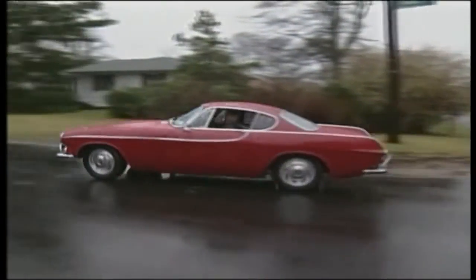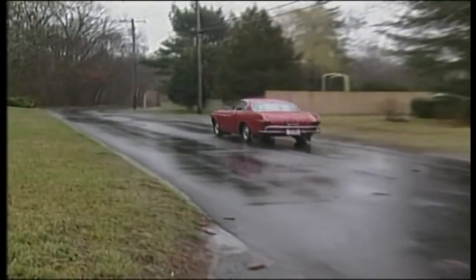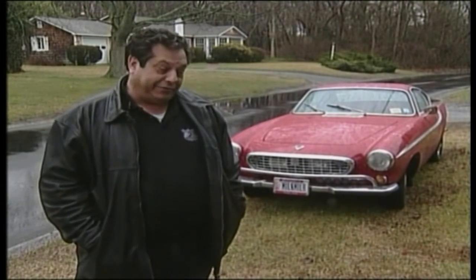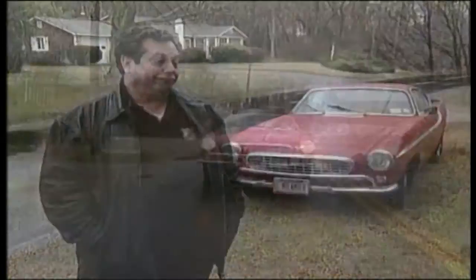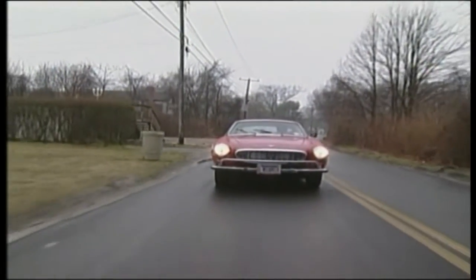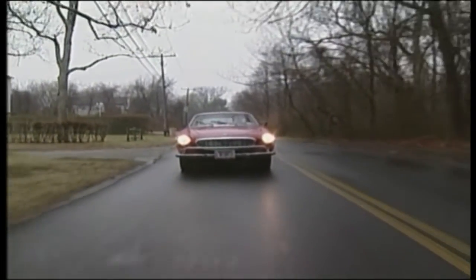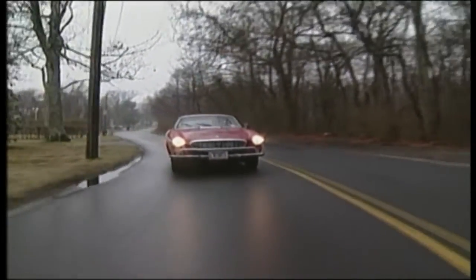The car has lasted longer than many things in his life. I got married, I had a couple of kids, I got divorced, still have my kids, I still have the car. And the next million miles? The car seems to show no signs of getting tired. Everything still works, including the clock on the dashboard.